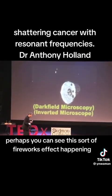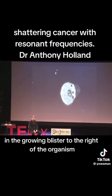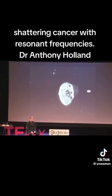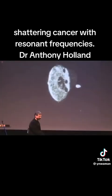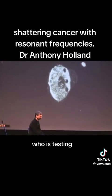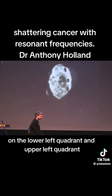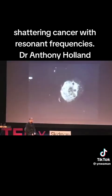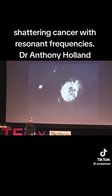Perhaps you can see this sort of fireworks effect happening in the growing blister to the right of the organism. And here comes a little neighbor wondering what's going on. And you can see blisters forming now on the lower left quadrant and upper left quadrant. The shape is now changing. And a major explosion out the top.